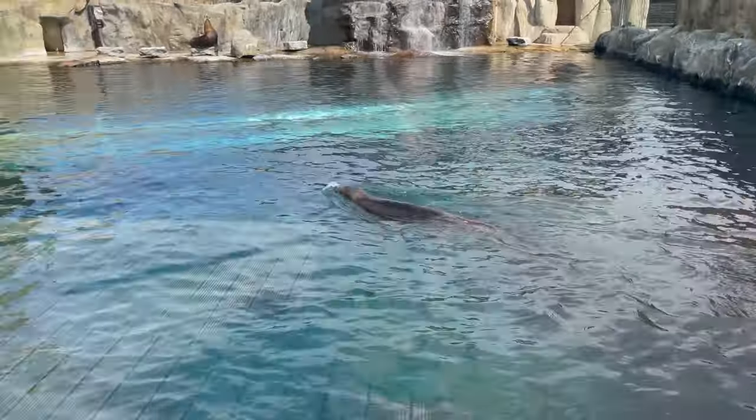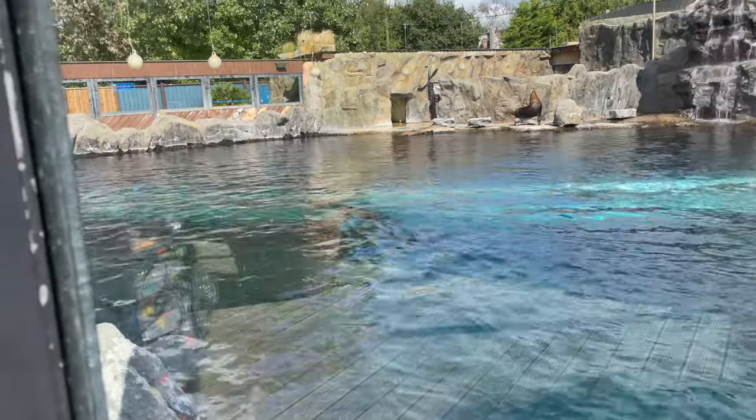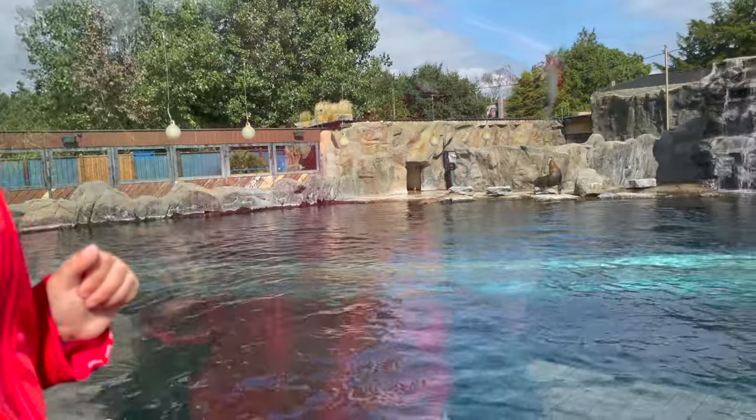Can you see it swimming? Look, it's dived in. There you are. Long. That one's so long. There are so many.